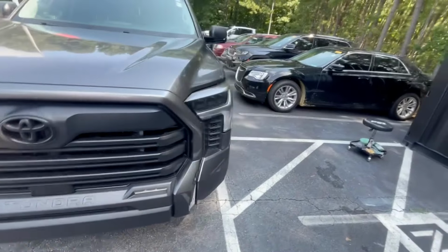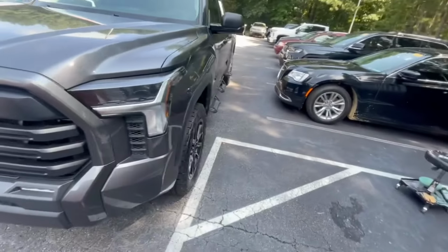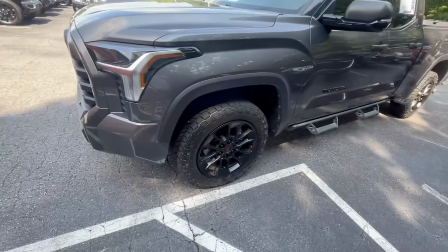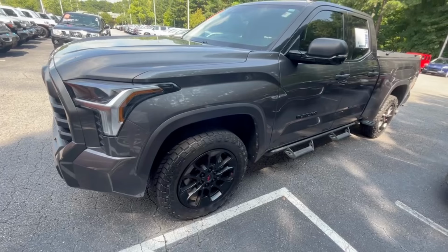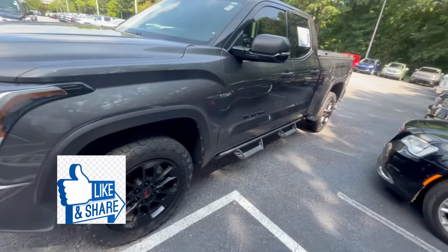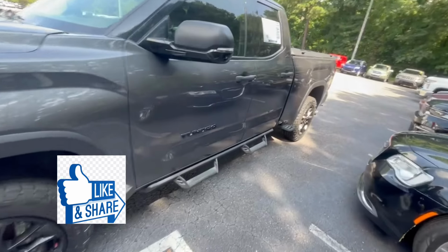Now, this is the V6 turbo, and from what I understand, it's getting some metal shavings around the crankshaft bearings, and they believe it was leftover metal shavings from when the block was machined. At least that's what I'm hearing.